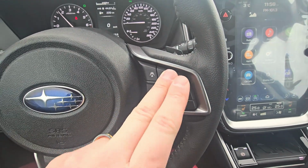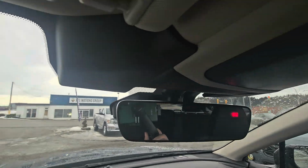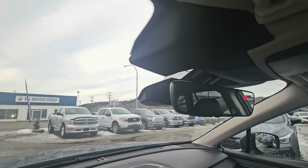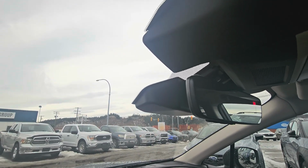Right-hand side, we have adaptive cruise and lane centering. Both of those use these 3 black boxes, those color stereo EyeSight cameras, to look for cyclists, road lines, pedestrians, and other vehicles. They added this 3rd wide-angle mono camera to increase the field of vision from left to right.